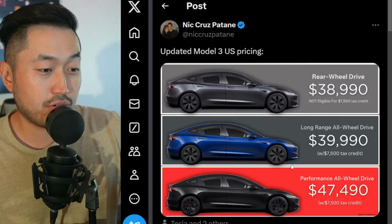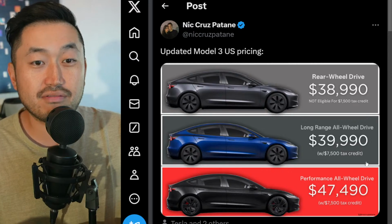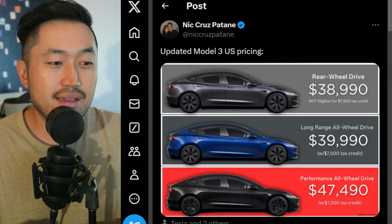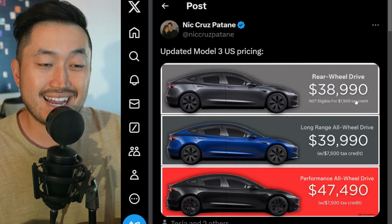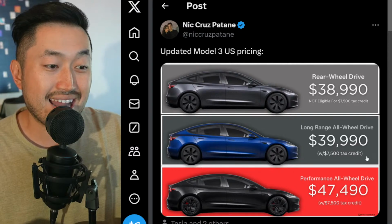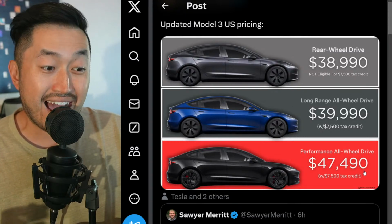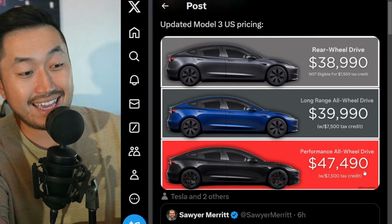So maybe Tesla's going to try and figure this out. But you can see if you qualify for the $7,500 federal tax credit, which a lot of people do, you're pretty much paying the same price, if not just a little bit more, than a Model 3 rear-wheel drive. Starting prices for the rear-wheel drive are $38,990. It does not qualify for the federal tax credit. Long range is at $39,990 with the $7,500 federal tax credit, and the Model 3 Performance is at $47,490.